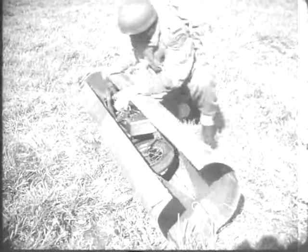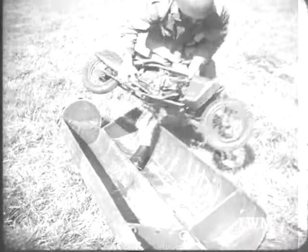The cutest gadget of all is the miniature motorbike. Funny to look at, but built for the job.